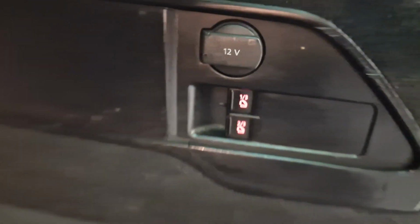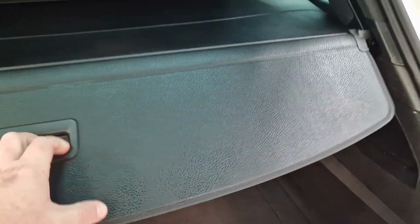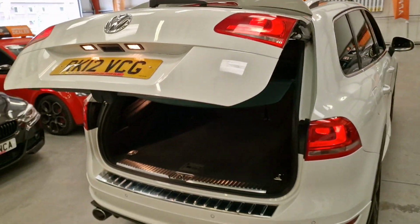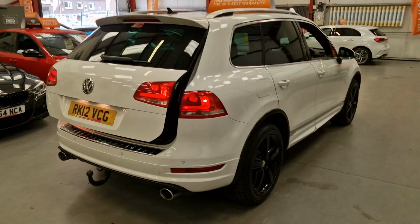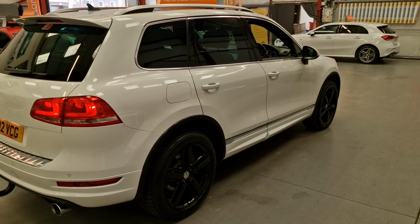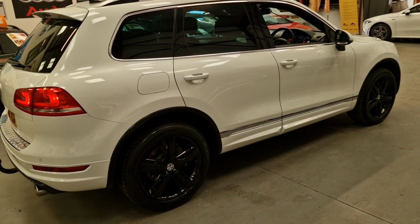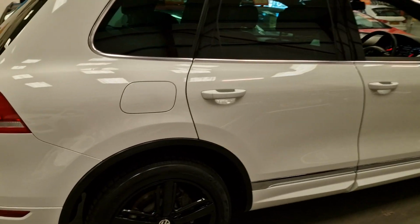Change the seats as well. The seats are electric on the rear seats, so they will fold down. And same again, electric boot as well, the claws, the button, and down it goes. And like I said, as you can see on the pictures and this video, the truck is absolutely flawless.